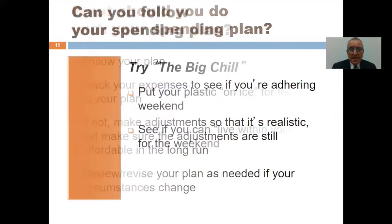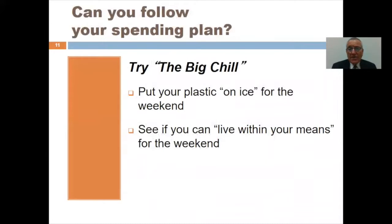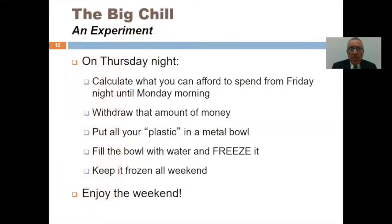Now, the question becomes, can you follow that plan, that budget you've created, your spending plan? Well, here's where I'd suggest you try something that I call the big chill. It's where you put all of your plastic on ice for the weekend, so that you can see if you can live within your means for the weekend. So how does it work? Well, on Thursday night, try this experiment. Calculate what you can afford to spend from Friday night until Monday morning. Then withdraw that amount of cash out of your checking account.